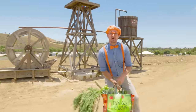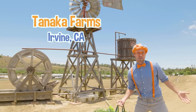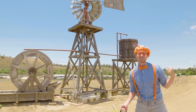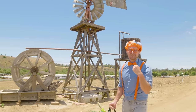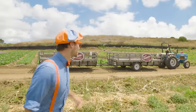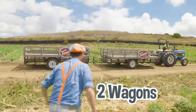Blippi, and today we're at Tanaka Farms in Irvine, California. Tanaka Farms is a farm where you get to pick your very own fruits and vegetables. Yeah! No grocery store today. Today, you and I are at the farm. Here we go! Whoa! Check it out. It looks like there's a tractor and two wagons. Let's go!